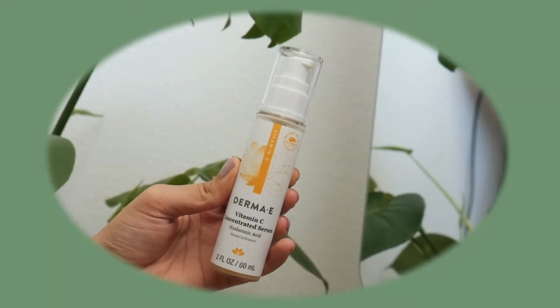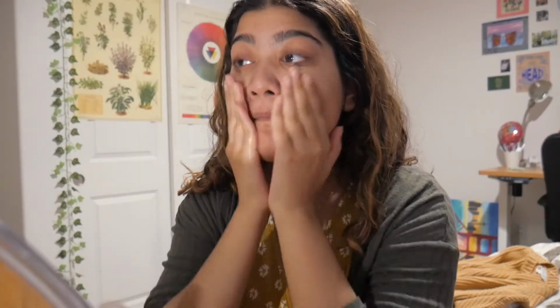From there, I will use one of my two actives that I really enjoy. The first one is my Derma E Vitamin C Concentrated Serum with Hyaluronic Acid. It's super gentle on your skin. Plus, I've been wanting to use a vitamin C, and I feel like this is a great starting one because I used to use the Ordinary's vitamin C and it was way too harsh for me. So it's focused on fighting uneven skin tone and just helping with hyperpigmentation overall, which has been my current focus. So I've been trying this out and really liking it so far.